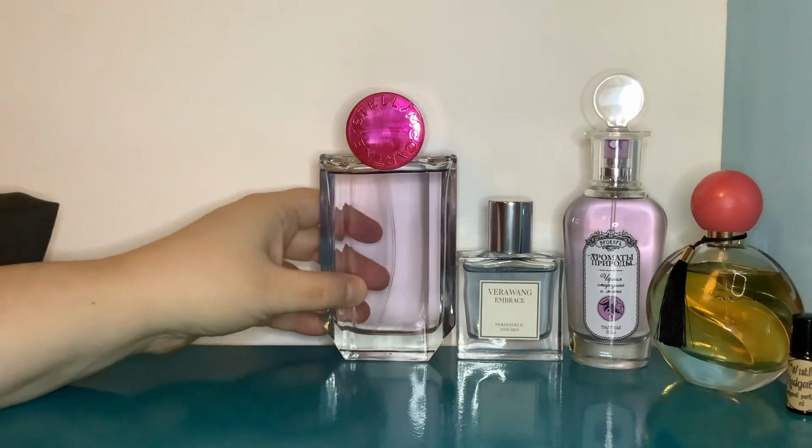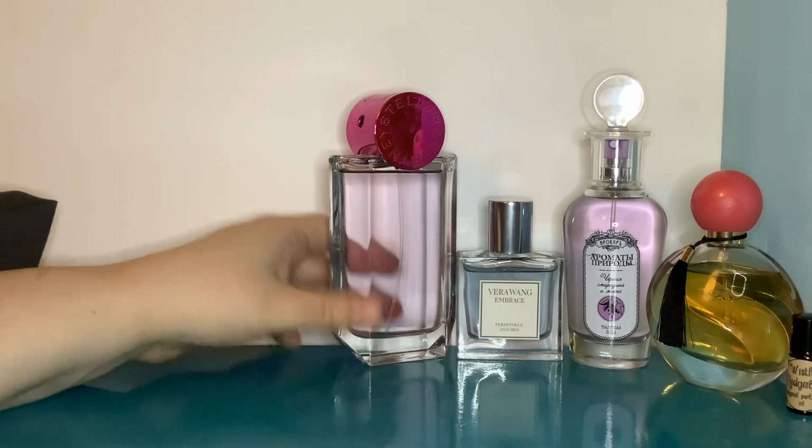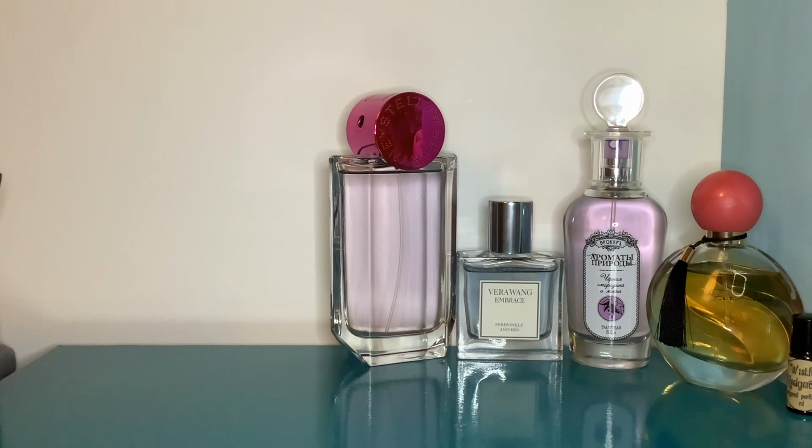This has a greenness and that aromatic vibe from the tomato leaf, but it's got a really bubblegummy tuberose. It's got a really bright and slightly sharp violet, but then a really sweet frangipani and the musk. This one I can still smell all night.